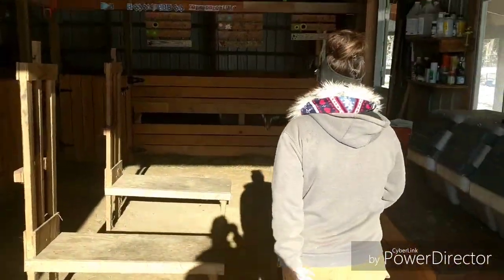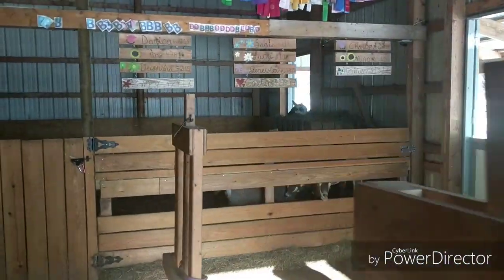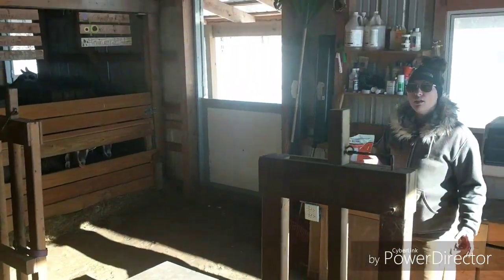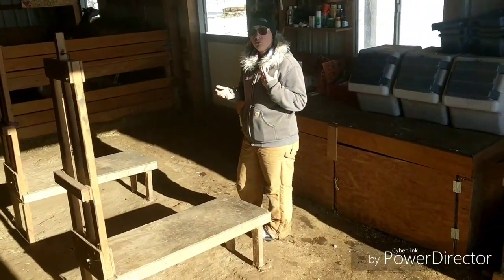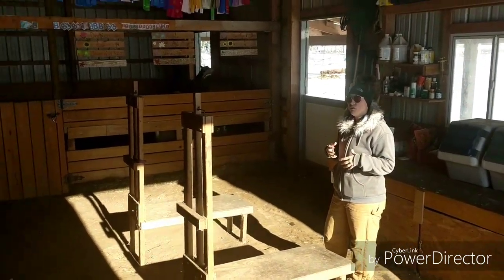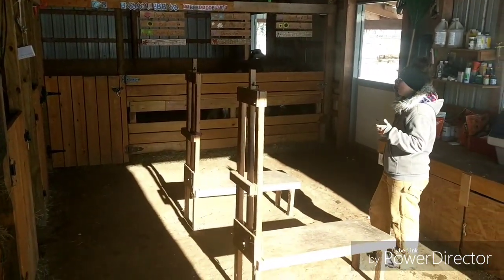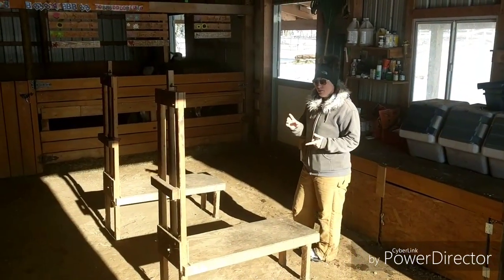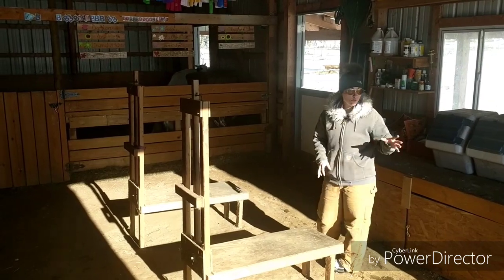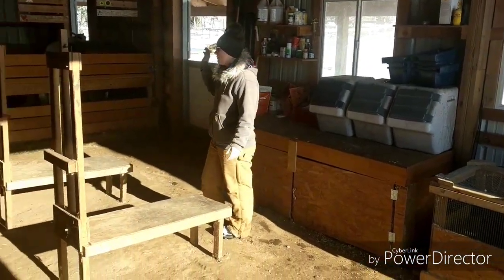Okay, so I don't know if you can see with the sun and everything. We decided when we were building this barn that we wanted to be able to come in and do everything that we needed to do without fighting with the animals. So this is what we call the human area. This is where we feed and milk. This is where we keep the feed so they don't have access to it.